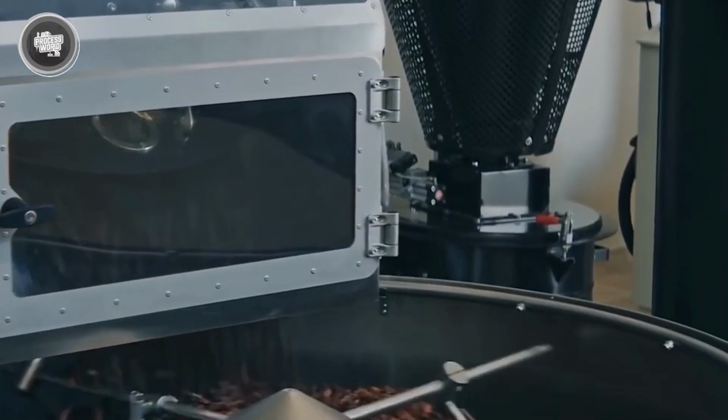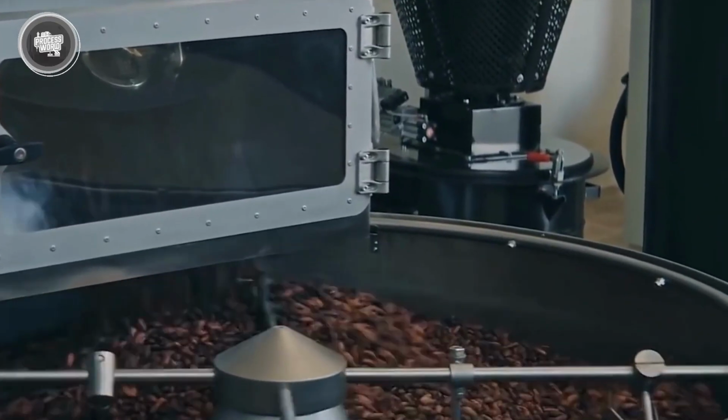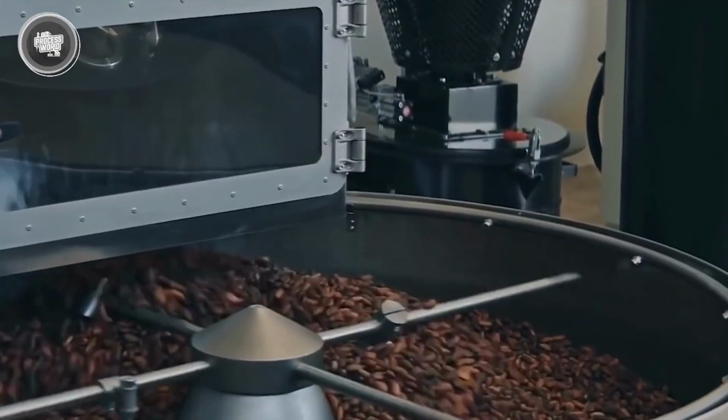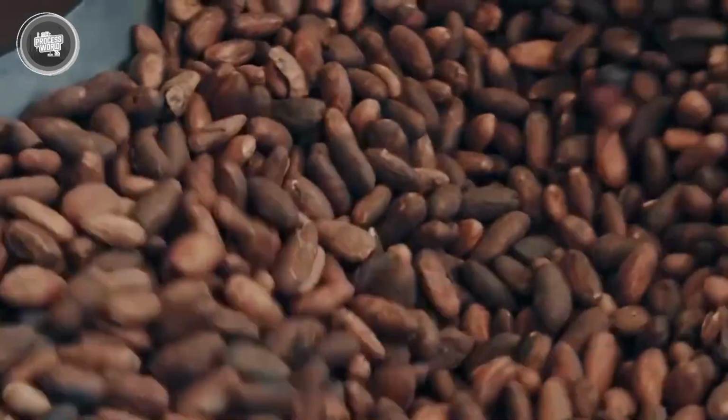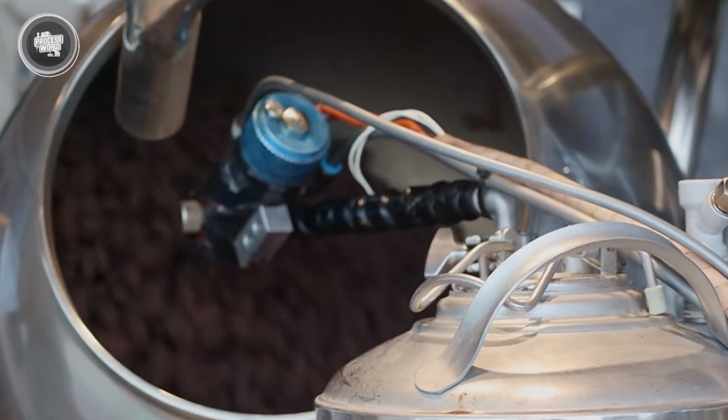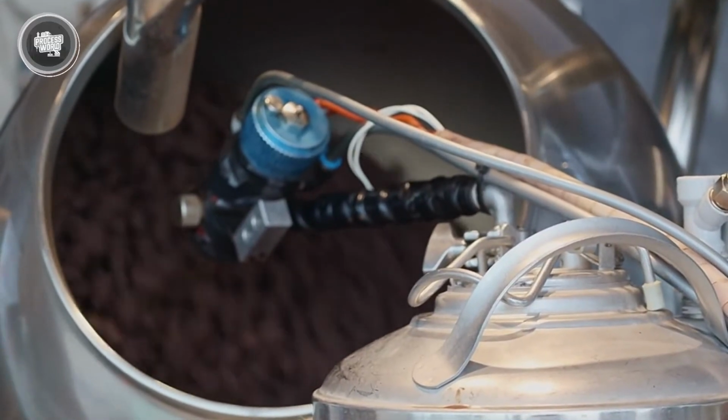Roasting also loosens the outer shell from the nib inside, setting the stage for the next step, separating the edible core from its protective coating. After roasting, the beans are ready for a key step known as winnowing before grinding.